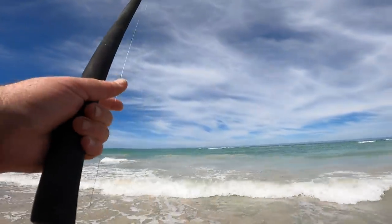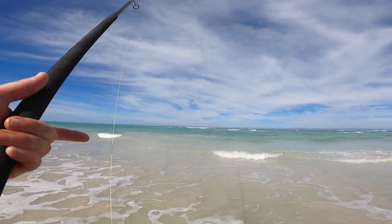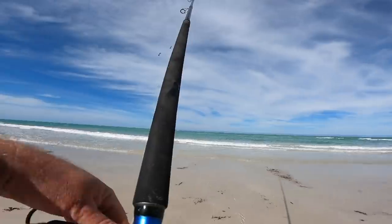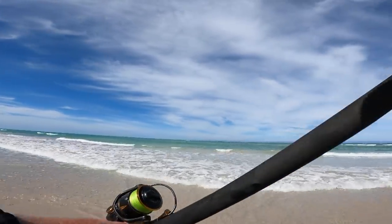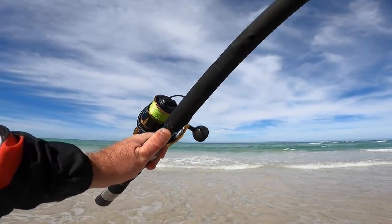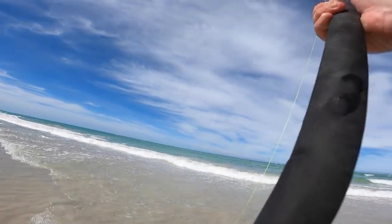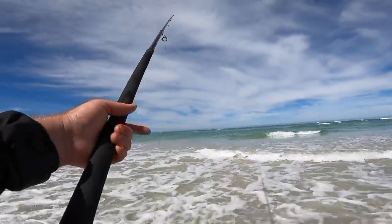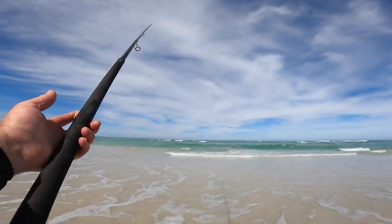Okay, it's about 20 meters. Alright. So you want the sand patches. They'll come and feed in the sand here. Right, so the previous cast I missed, I pulled flat. So let's see if they're still around. Just behind this little lobby. Okay, let's see what happens. Let's see. Oh, that was nice.